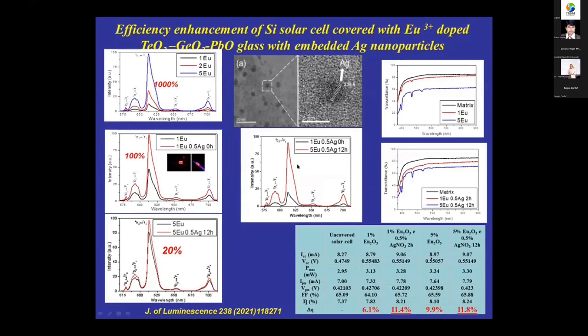We highlight the large photoluminescence increase for the sample prepared with 5 wt% of europium with respect to the one with 1 wt% of europium. However, regarding the efficiency increase, we observed similar results, as can be seen in this table.